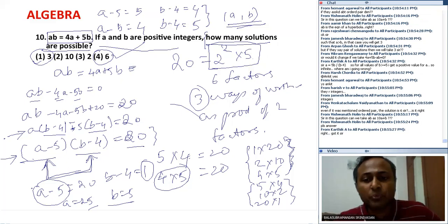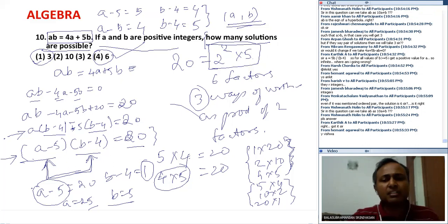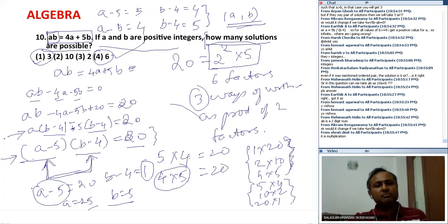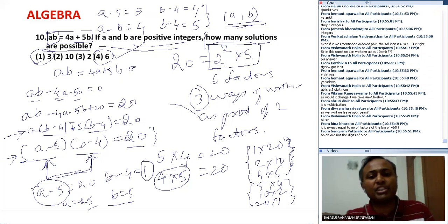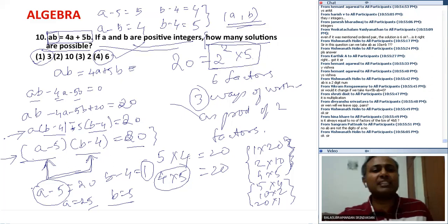What's your question? How can we take AB as 10A plus B? How can you take AB as 10A? No, you're talking about the number. You have to take it as A into B. Otherwise, it doesn't mean much. For positive integers, I can give one ratio, and I'll have just too many answers possible. AB cannot be taken as a two-digit number for that reason, because they have infinite solutions automatically.